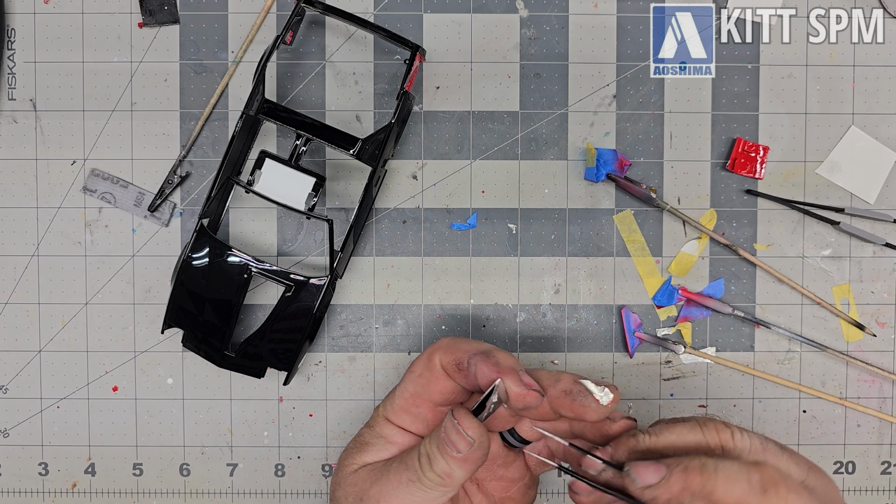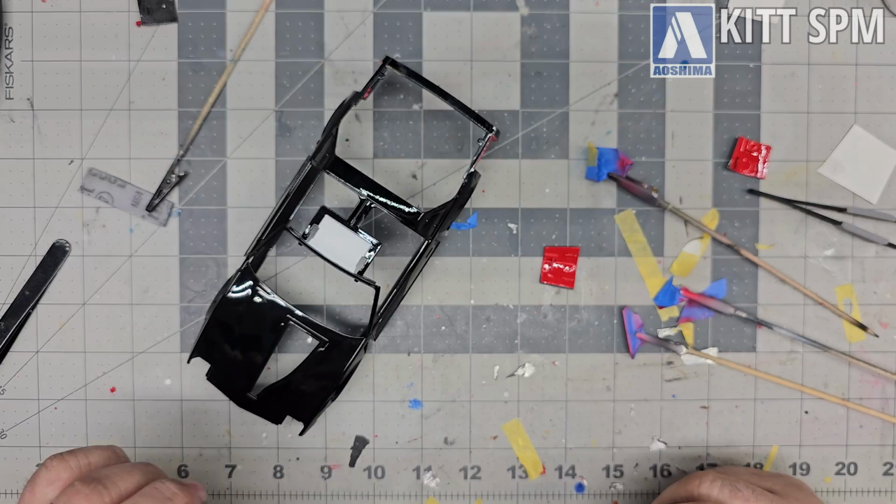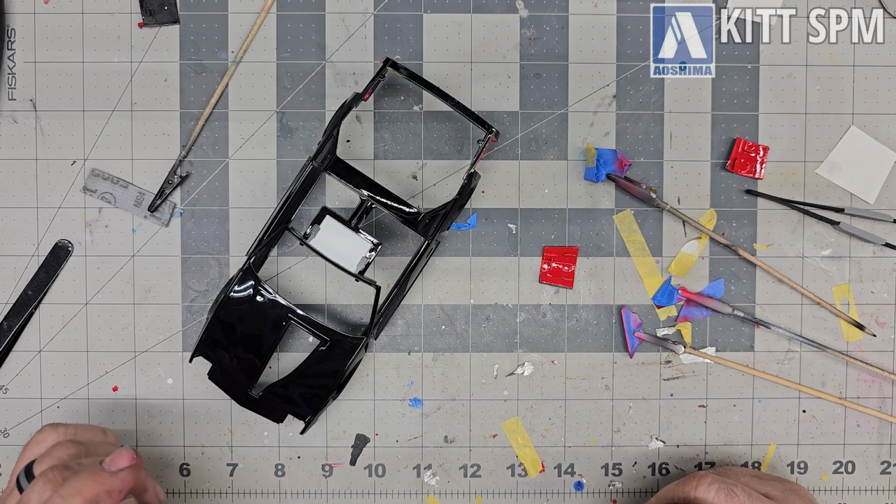This should come off a lot cleaner because I didn't sand this, so it can be a nice straight line there. Looks good. Should be nice. Alright, we'll shut her down.